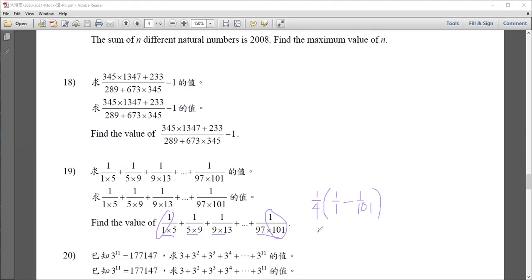So subtracting the two fractions, 1/4 times 1 minus 1 over 101. That is actually equivalent to 100 over 101. And multiplying those two numbers, we will get 25 over 101. So that's it. That's how we do number 19.